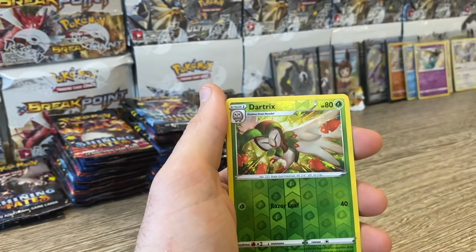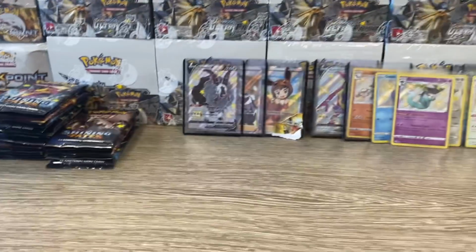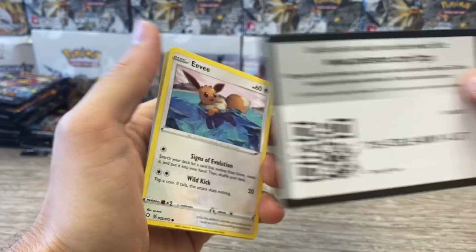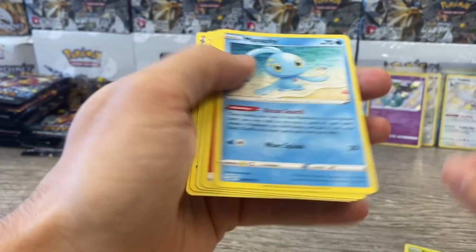Trapinch, Shinx, Dietrix, and a Crobat V. That's all right. We like the Crobats. Crobat's very playable. They'll sell quickly. There's Crobat VMAX in this set. There is two. We haven't pulled one yet. More Pekko again. Manaphy.